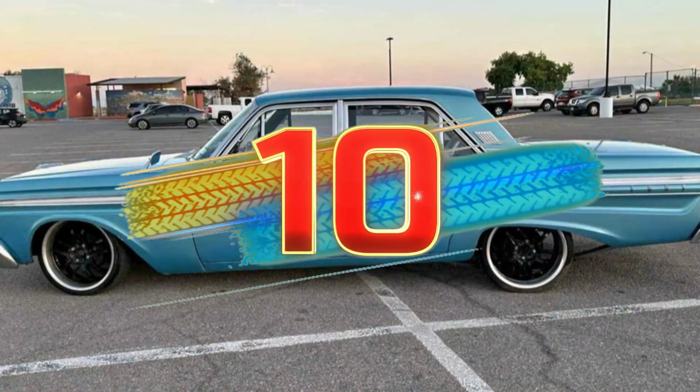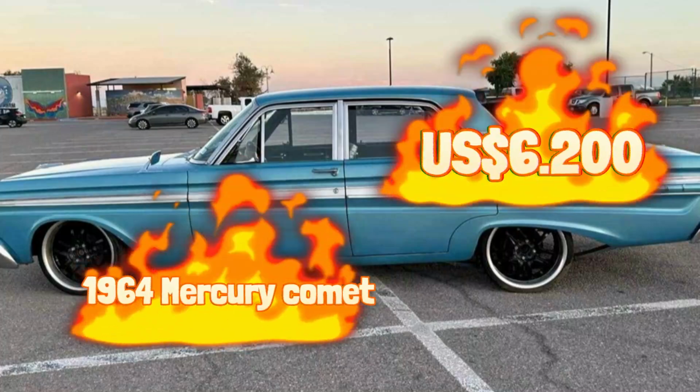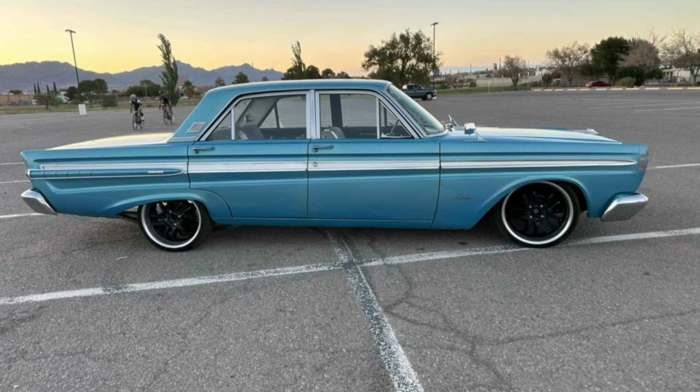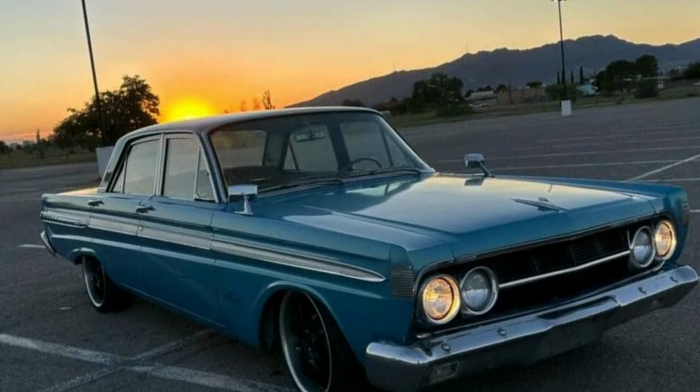Number 10. This 1964 Mercury Comet, priced at $6,200, is located in El Paso, Texas, and is in excellent running and driving condition. While the car only has minor cosmetic details that need attention, and the interior requires some work, it has undergone significant maintenance, with many new parts installed. This classic vehicle retains its original charm, but has seen plenty of upkeep to ensure a smooth driving experience.